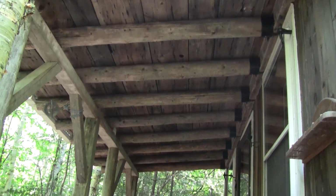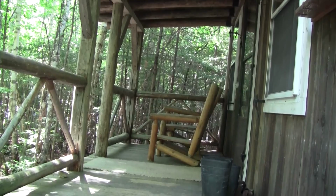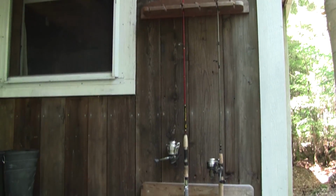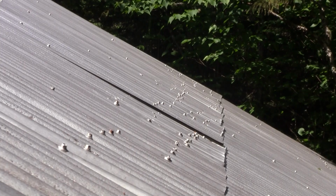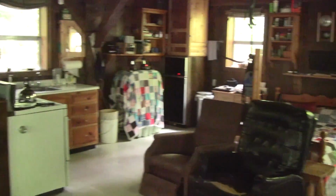The porch is made from the biggest barn's rafters. Near one of the stairs, you can see the fishing rod stand. The roof is made from the barn's middle roof. We put in a lot of screws, each existing hole receiving a new one. It's time to visit the interior. It's quite dark in here with all the trees around, and the walls made of red pine.